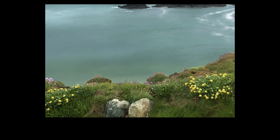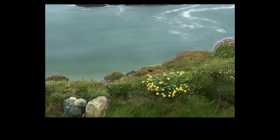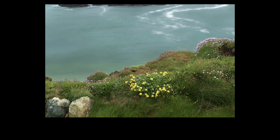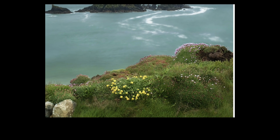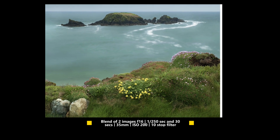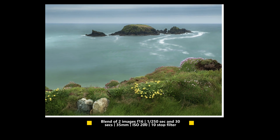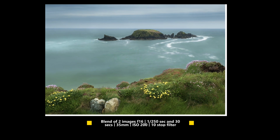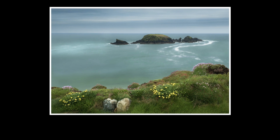So here we are, a blend of two images, one at 1/250th of a second to keep the flowers in the foreground sharp, and the second one at 30 seconds using a 10-stop filter just to smooth out the sea and give the overall image a little bit more of an arty effect. I do like the lines of foam leading from the shore all the way out to the island. They act kind of as leading lines within the image. So, look, good start to the day.